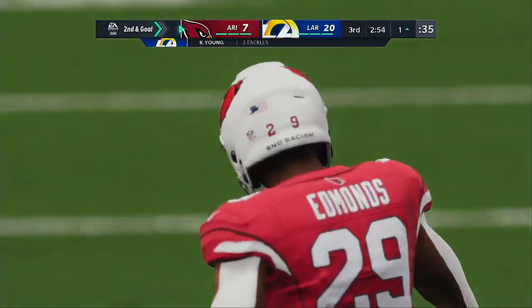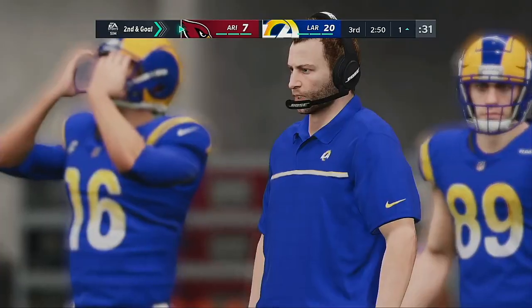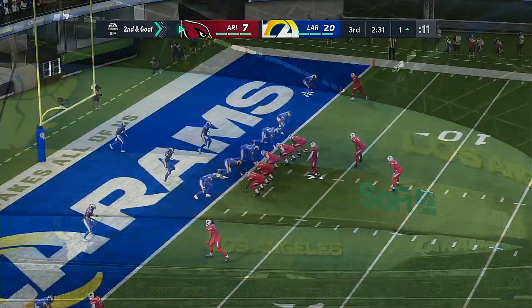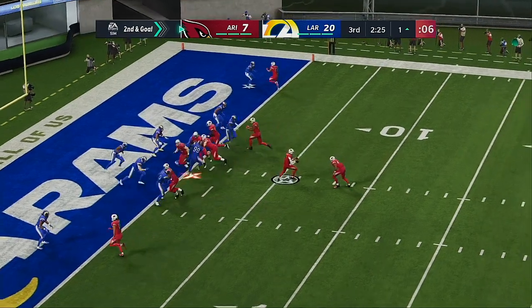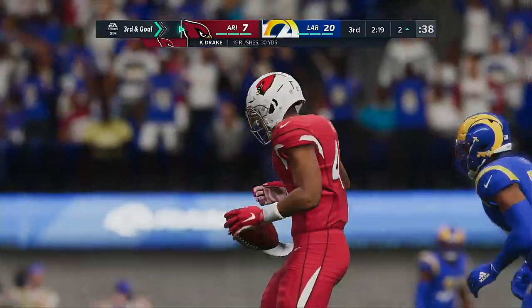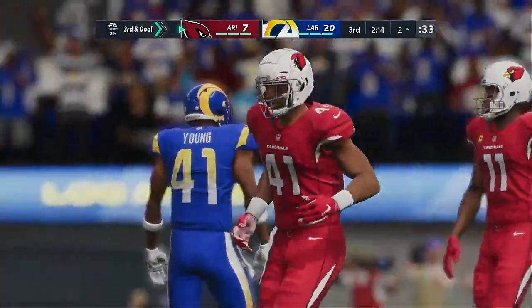Do you think after that last run they're thinking to themselves, we had to wait all day to play this night game and we're still not able to run the ball the way we want to? Yeah, this defense, they've risen to the challenge all evening long. Second and goal from the 1. They'll try and pound it in with Drake. And the reinforcements come in as they're going to stop him behind the line. It's a loss of 2, now 3rd down.